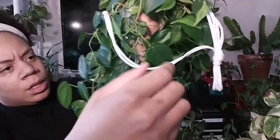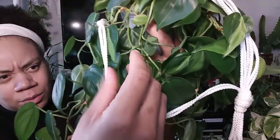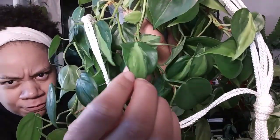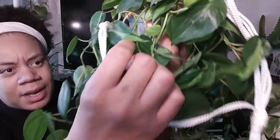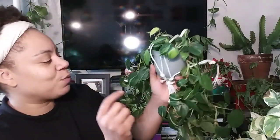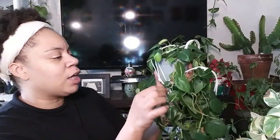Where is it? Look at this, you guys. So this is the Brazil. She is a philodendron Brazil. She's a true philodendron Brazil. Now, mind you, I have not put anything in this pot since I've potted her in this 4-inch pot. Look what she has surprised me with, you guys. And you heard this in my plant tour, so this is not a shock to you guys.